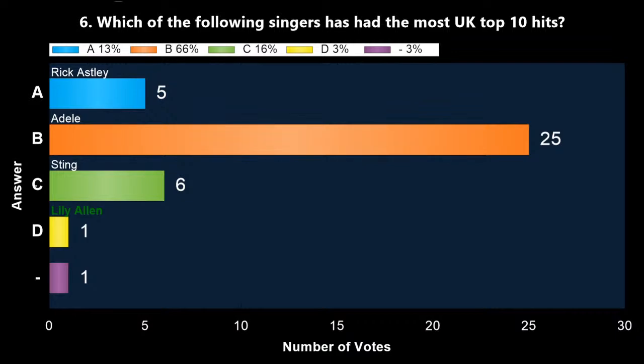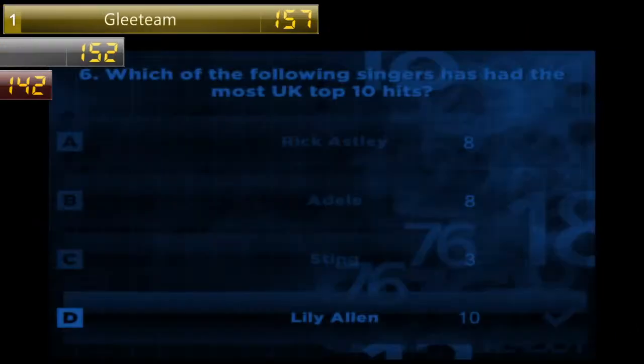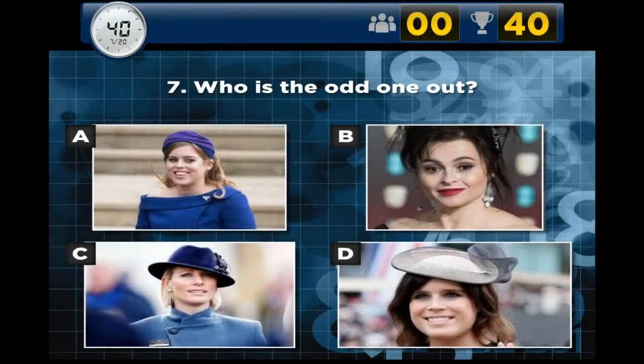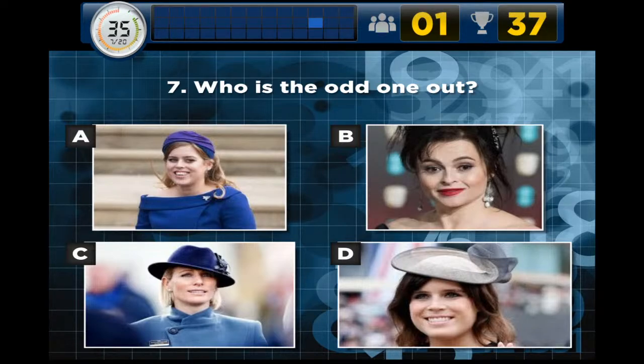So, don't think that'll make much difference to the leaderboard. Glee Team still at the top. Pasty Pirate. And Will Dean, Bushy Tail still trying, and Asmodeus. So an unchanged top 5, I feel there. Question 7. Who is the odd one out? Look at the photos and say A, B, C, or D. The odd one out from that quartet.